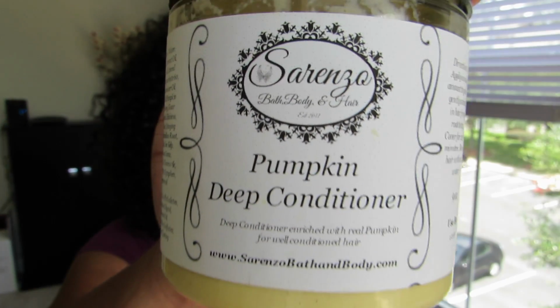So the next one is the Pumpkin Deep Conditioner. I saw it, and I don't know if this is new or if she brought it back, because with my first order, I don't believe I saw it on her site. And with the second order, I saw it and I picked it up. I was intrigued because I've never used anything with pumpkin before. I was thinking it was going to be an orange deep conditioner, but it's actually yellow, if you guys can see.